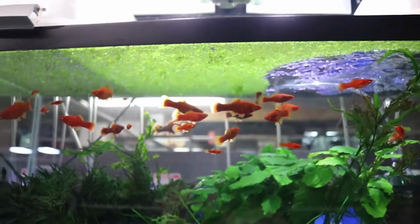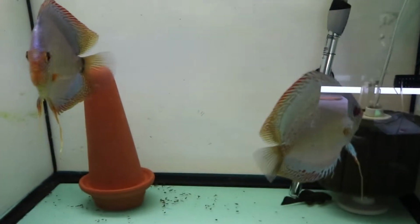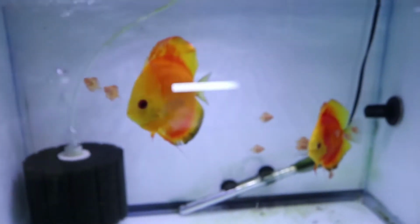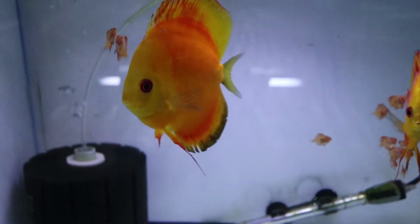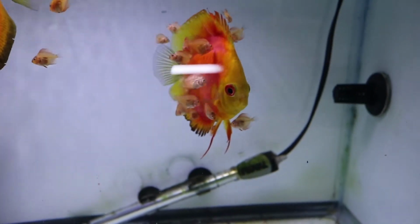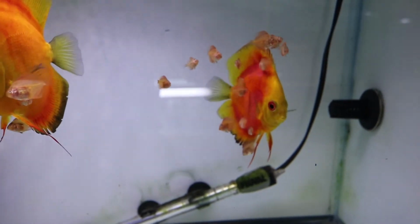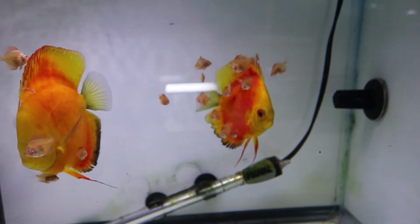These are the blood red swordtails. This is the pair that I just showed you the babies. Should be spawning again any day. These are the Stinker Fire Reds. They got fry. Fry are about 3 weeks old, maybe a little older. I'll pull them in about a week.